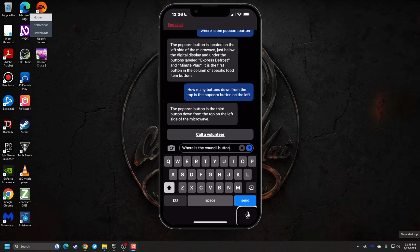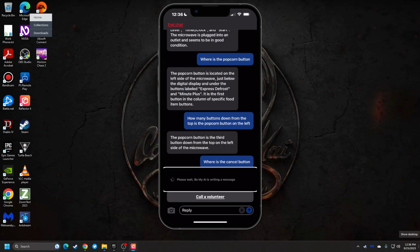Inserted: where is the count button? Oh, come on. Where is the council button? Okay, it didn't like that. Hang on. I'll delete that and type it out manually, spelling out cancel button. And I hope that doesn't come in the video, but my headset is sort of popping in and out. It's sort of glitching right now, but... Dictate. Send message. Please wait. Be my AI is writing the message.